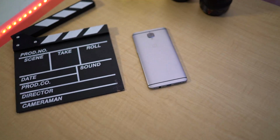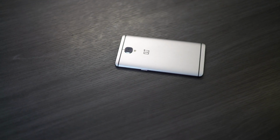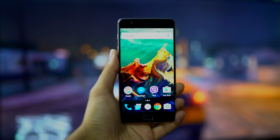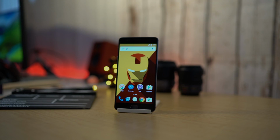Premium price tag for a premium smartphone. That was a basic fact until Chinese manufacturers like OnePlus and Xiaomi came up with their flagship killing devices. Up until recently, these budget-friendly flagships seemed to be following in the footsteps of premium smartphones. But with OnePlus 3, things seem to go the other way around.